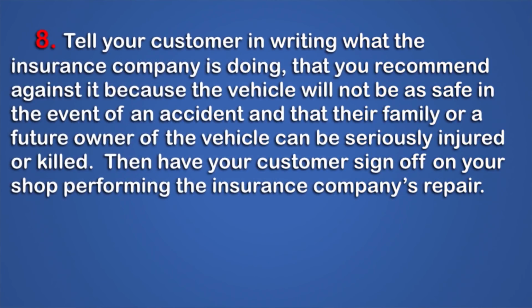Number 9, tell your customer in writing what the insurance company is doing, that you recommend against it because the vehicle will not be as safe in the event of an accident, and that their family or a future owner of the vehicle can be seriously injured or killed. Then have your customer sign off on your shop performing the insurance company's repair so that you can cover your ass. Now, I will tell you this.